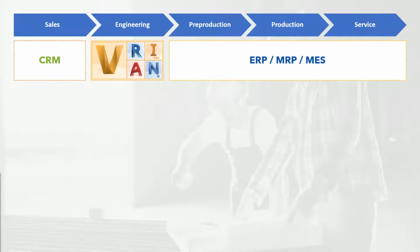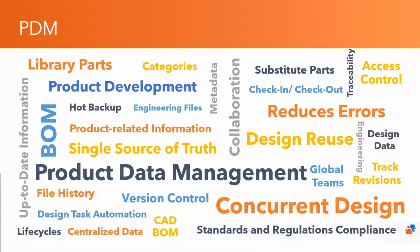So if you're a SolidCAD customer, you'll be familiar with the tools in engineering. There's Inventor, AutoCAD, Revit, and Navisworks, just to name a few. The V in there represents Vault. Vault is our PDM tool that manages your design and engineering data. So let's start by taking a closer look at PDM.